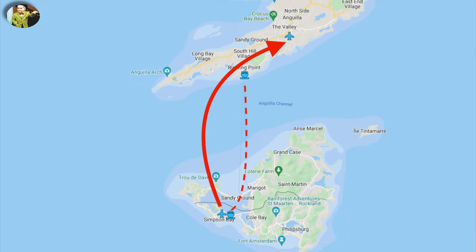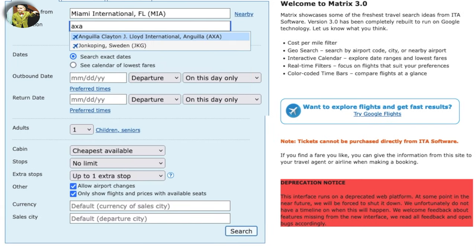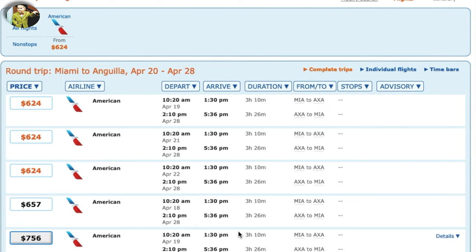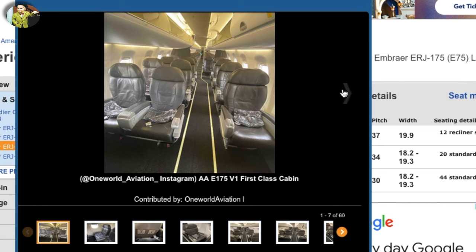If you like the first option, there is only one nonstop flight from the US mainland to Anguilla, and that's an American Airlines flight from Miami. Round trip tickets are as low as $6.24 in economy and $12.48 in business class, but in season, they are a lot more than that. And it's a rinky-dink business class in a tiny regional jet with a 1-2 configuration up front.